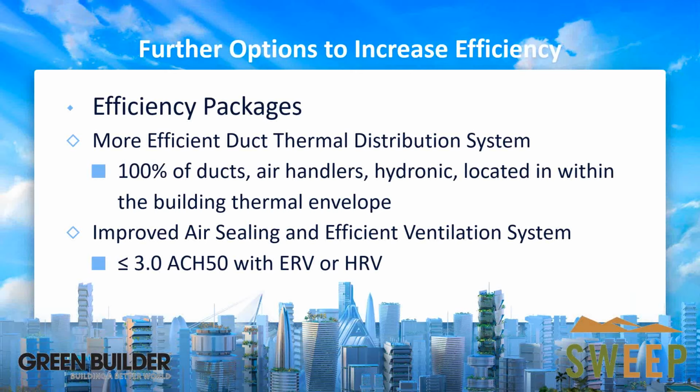And then another option here is with tight homes, and we'll be talking about that. That's the next item we'll be talking about. So you go below 3 ACH, the codes are recognizing you need to do something about mechanical ventilation, the air quality within that structure.